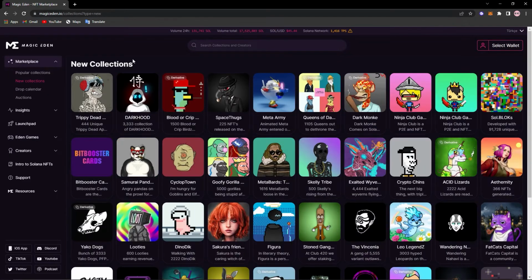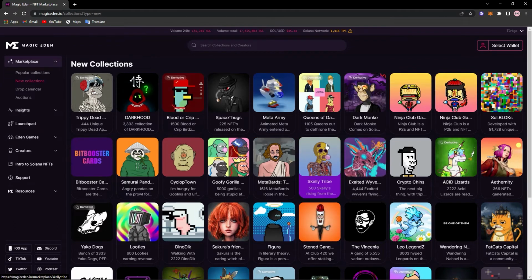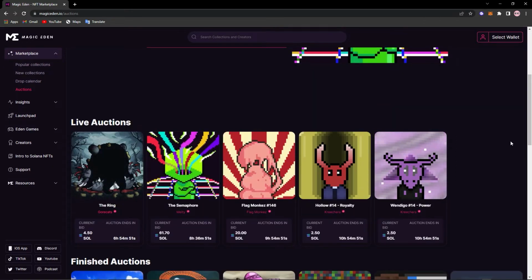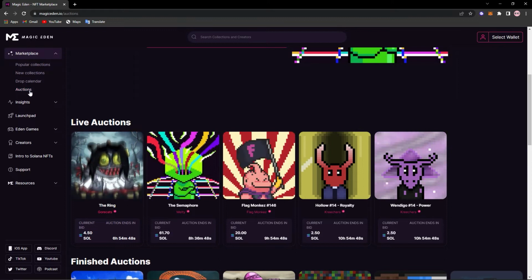Under the New Collections tab, we can see all the new collections, and under the Auctions tab, we can see all the live auctions. So for example, this artifact has a 61.70 Sol bid, and you can place your bid if you want to buy this. You can find different auctions live at any moment under the Auctions tab.